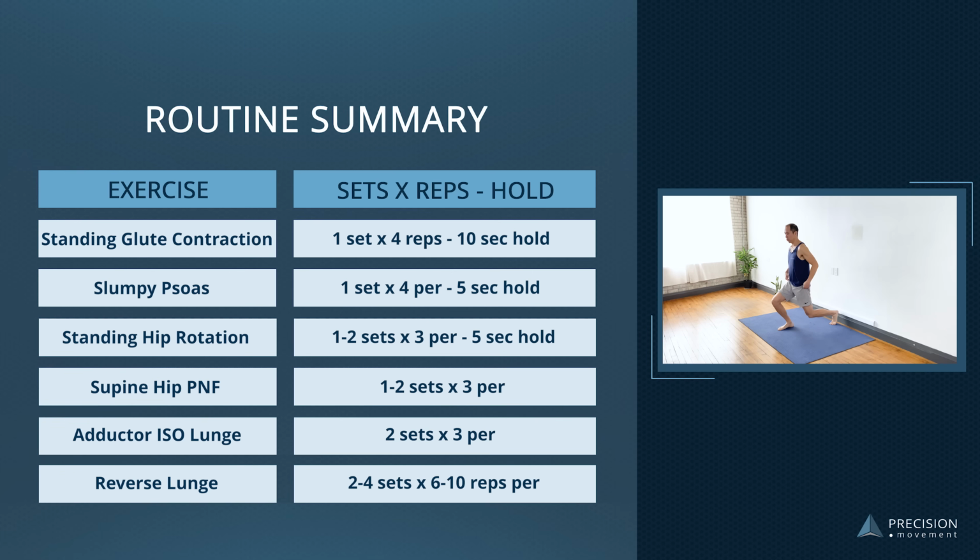And finally, for the reverse lunge, you can really vary this, but I like to do 2 to 4 sets of 6 to 10 reps per side. So those are the fundamental principles and 6 exercises to address those fundamental principles to keep your hips healthy and pain-free.